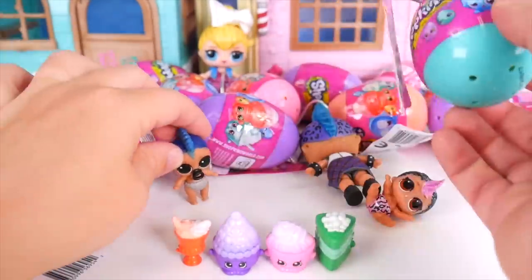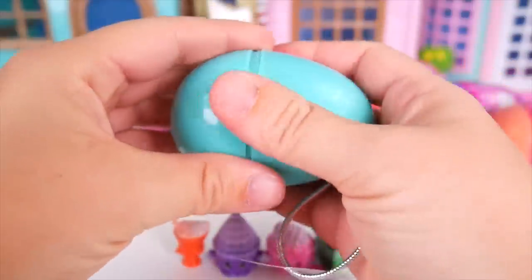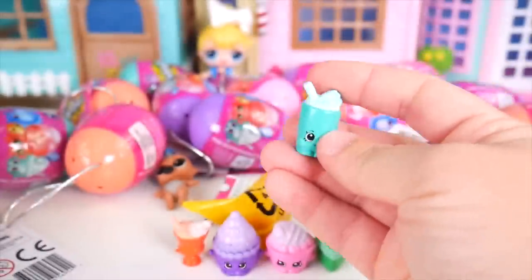All right, blue it is. It's actually a really fun kind of teal color. Okay, and I love that you can keep the egg and store your Shopkins inside and hang them around. Out you go, guys. Here's our first one, and it is a teal color.